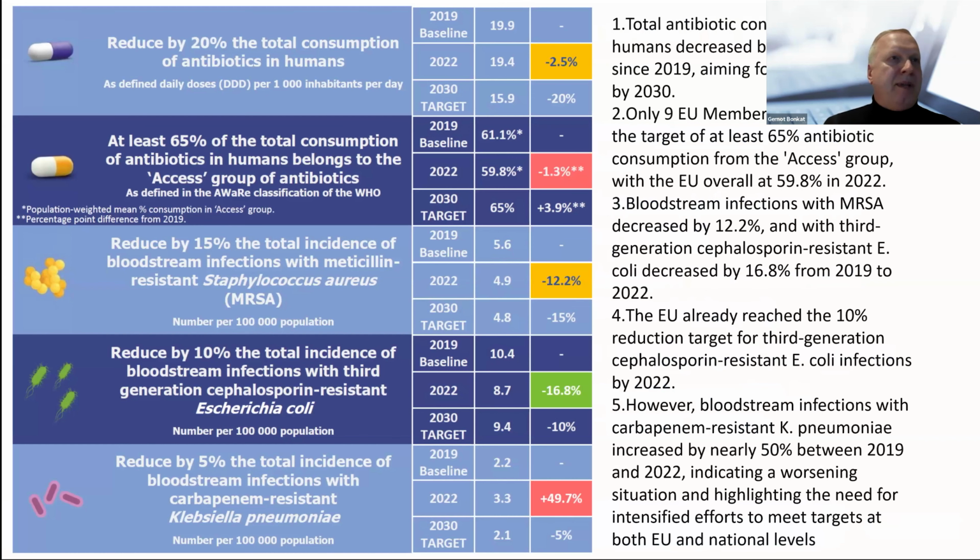And this is an update. What you can see here is that it was already updated in 2022, baseline 2019. Okay, we have seen a reduction of the total consumption of antibiotics in humans, but we have not reached the second and third point. As well, what is really concerning is point number 5, which aimed to reduce the incidence of bloodstream infection with carbapenem-resistant Klebsiella pneumoniae, and we have not a reduction, but almost a 50% increase.